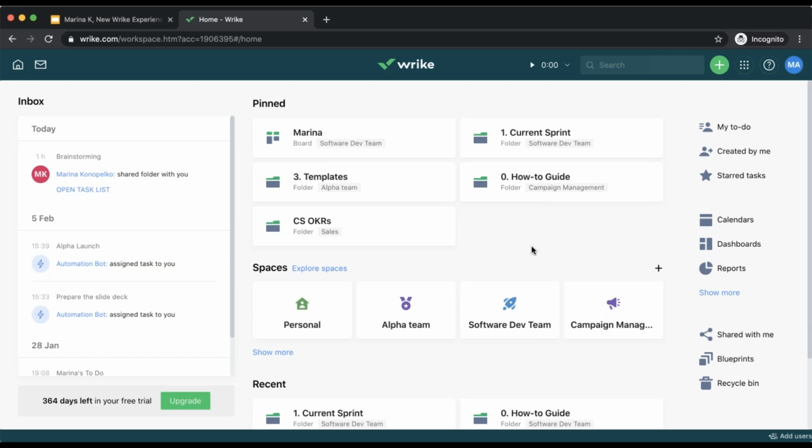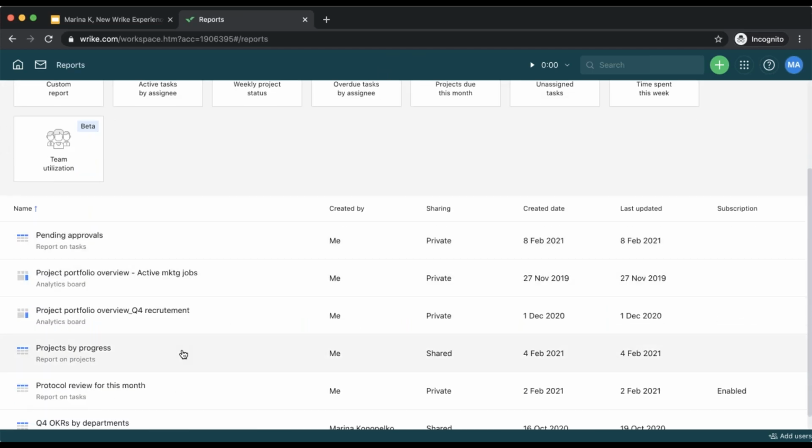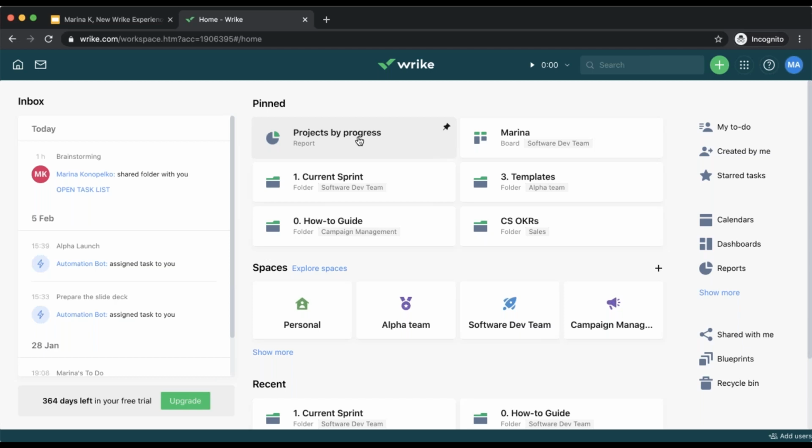Again, as a reminder, you can pin folders, projects, dashboards, reports, calendars, workloads, and custom views. So if we go to any report, let's go to project by progress. If I click here, again, at the top bar, I see a pin icon. So I can go back, and now I see my report, right? Please remember that pinned items were created to allow users to personalize their homepage, so every user will have a different pinned section.